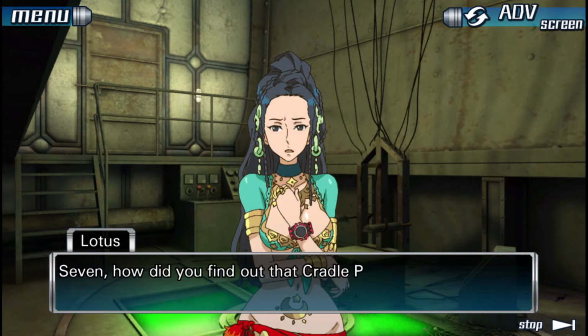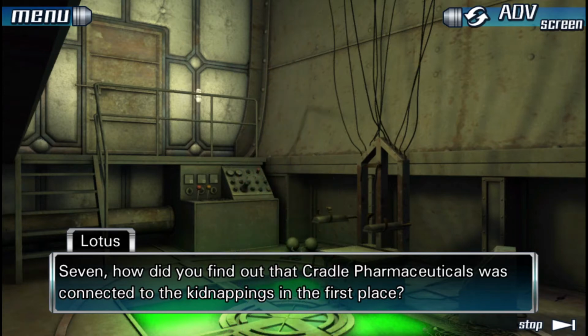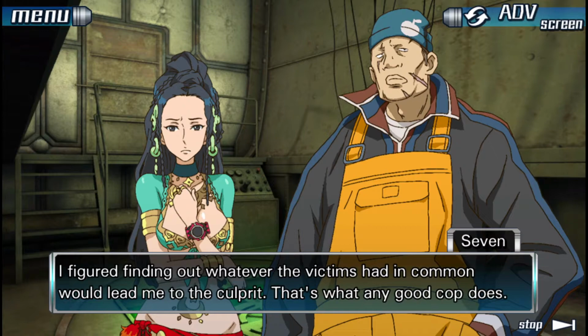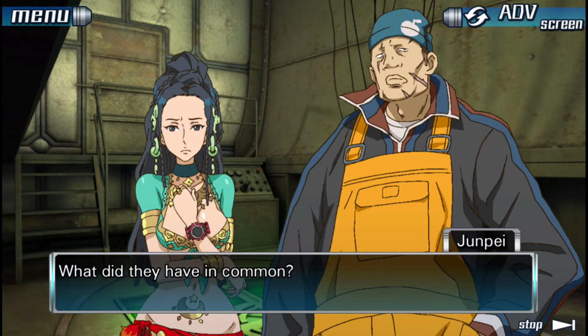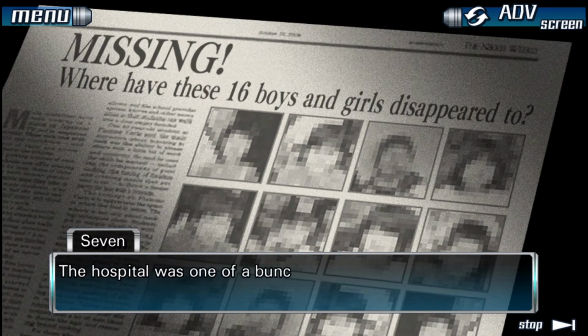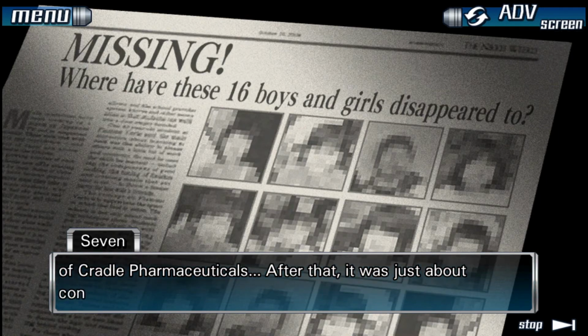Seven. How did you find out that Cradle Pharmaceuticals was connected to the kidnappings in the first place? I figured finding out whatever the victims had in common would lead me to the culprit. That's what any good cop does. What did they have in common? Every single one of the kids who disappeared had gone to this one hospital at some point. The hospital was one of a bunch that were under the control of Cradle Pharmaceuticals. After that, it was just about connecting the dots.